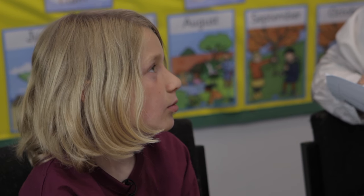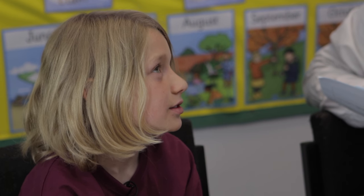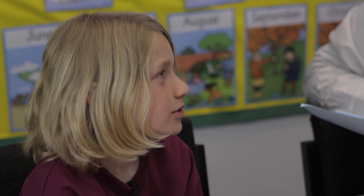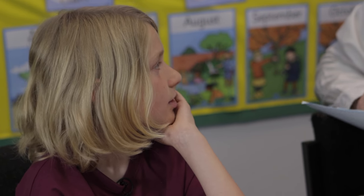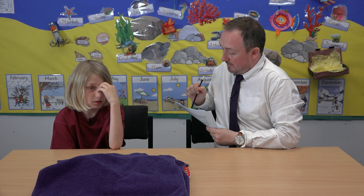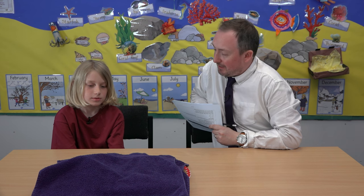A marble. 1p. 5p. And Scooby-Doo. Well done. A minion. Well done. And a chair. Well done. And a magnifying glass. Fantastic, well done. And a hair clip. Well done. Is that it? Yeah. Okay, so there was a dinosaur. Oh, and a dinosaur. Well done. So we had the dinosaur skeleton down the bottom, didn't we? Yeah. Fantastic. Right, there were 20 different things on that tray.